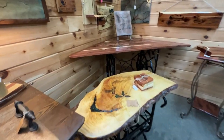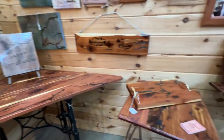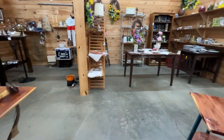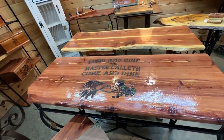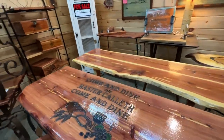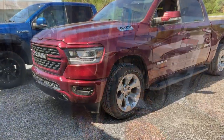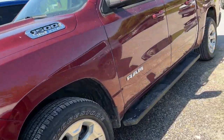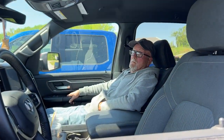And if you like unique, one-of-a-kind wooden items made of cedar, this vendor had some very pretty pieces. I mean, look at this table. Gorgeous. This is what happens while I'm inside shopping. He gives out on me and goes to sleep.